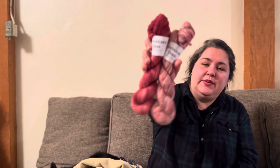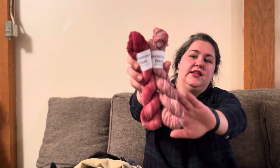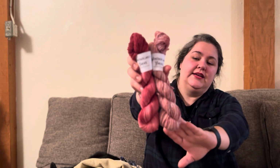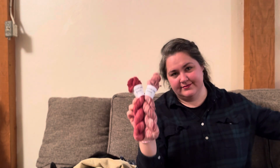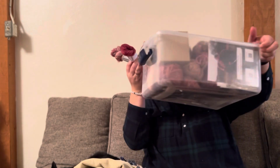So if you can see, they're pink colors. This is like a lighter pink with mauve and some speckles, whereas this one is more of a, gosh, what color would you call that? I would say this is also kind of a mauve-y color, but it has more of a red to it. So like a muted red maybe. These get to pair in with this.